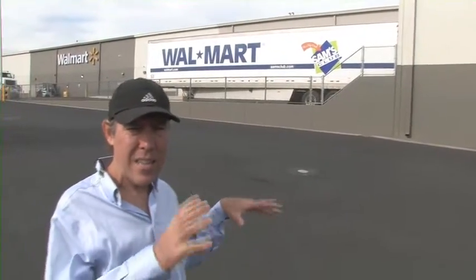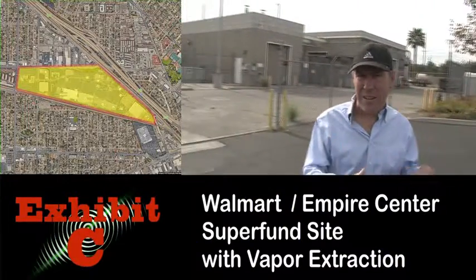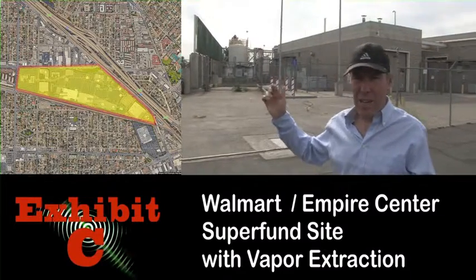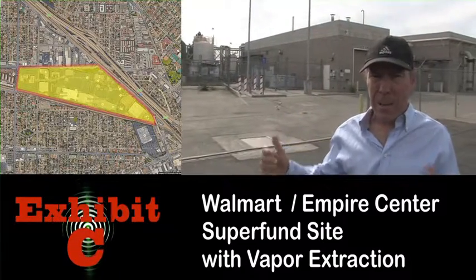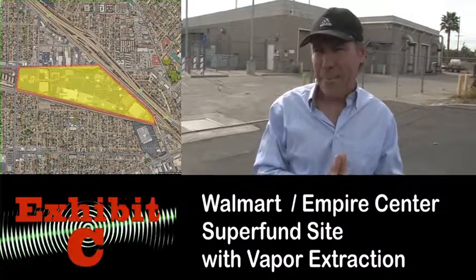Okay, so welcome to Exhibit C on our toxic tour of Burbank. This is the Walmart, the whole Empire Center. This whole area was excavated 10 feet down. The dirt was hauled away. It's still a toxic site left by Lockheed's legacy. Behind us, coincidentally, they are drilling a new monitoring well right now to see the level of chromium-6 in the ground. So that plume that's still here is being dealt with daily by a vapor extraction system. We have no idea how long this is going to take to really clean up this area. But it's, again, part of our toxic legacy here. Let's move on to Exhibit D.